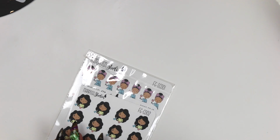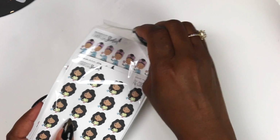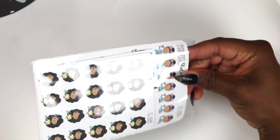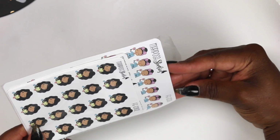Okay, here we go. And then this is from, hopefully I'm saying this right, Mariposa Studios. I think I'm saying that right. But anyways, she was in the Black Women Who Plan and Creates group as well. And I was excited about ordering these stickers from her because they're super cute. You guys know I love little, I don't know why I'm so addicted to these little girls. Not like, that didn't sound right.